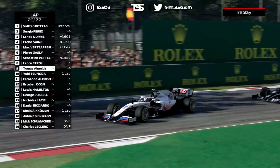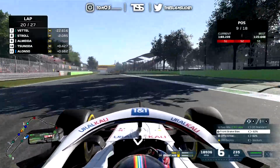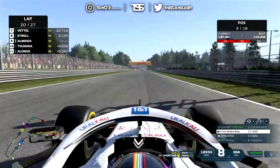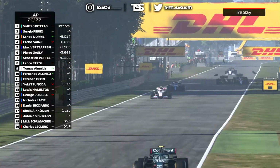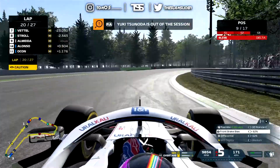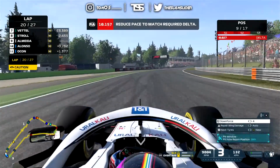Side by side we go through the Ascari chicane, but we managed to keep that position, forcing maybe a little bit Tsunoda into those curbs, I don't know. And Tsunoda is gaining and gaining once again. When will this end, as now we have some yellow flags. Oh, there is a massive crash! It's Tsunoda! Tsunoda is out of the race! I think we made contact, and I think, yes there is! Safety car has been deployed, but Tsunoda is out of the race!